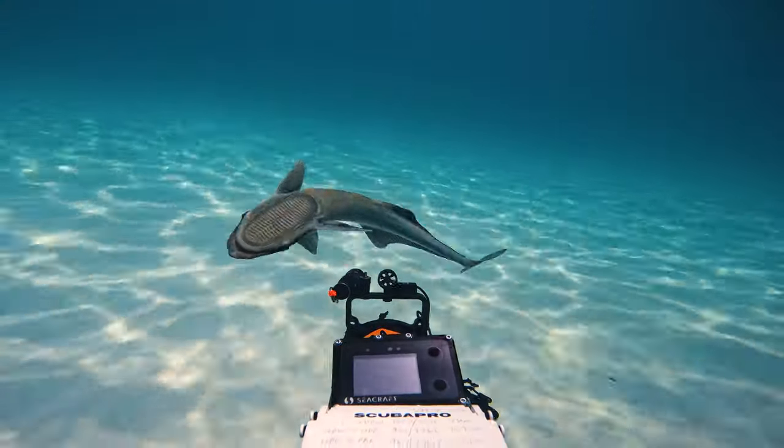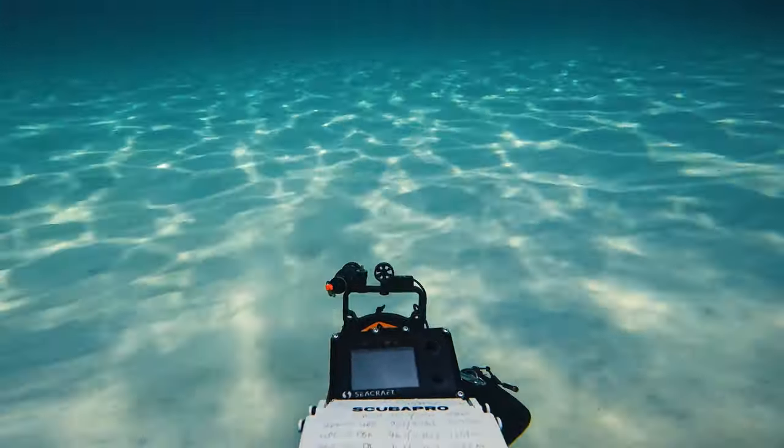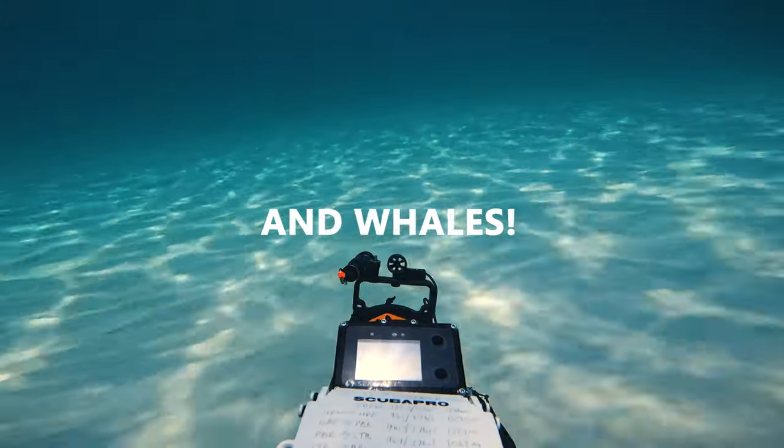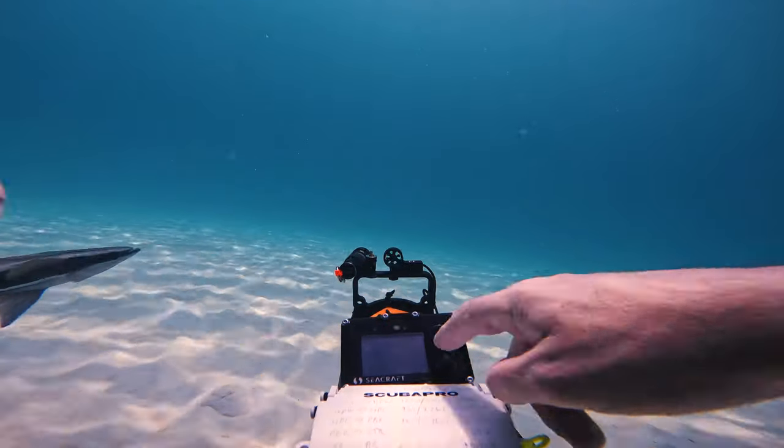Here's a super friendly remora. If you're not familiar with these, they attach themselves to much larger fish like sharks. This guy was so friendly, he just kept hanging around basically the entire dive.